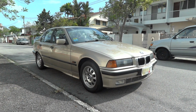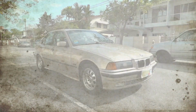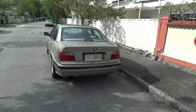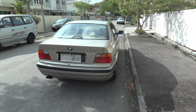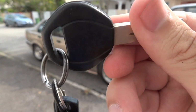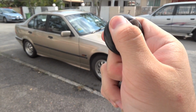Hey guys, right here I have a 1995 BMW 325i. And today I'm gonna make a startup and full vehicle tour video of it, show you the features inside and out. So here's the key. Let's go ahead and start it up first.